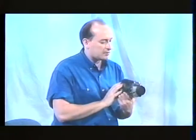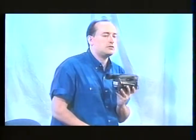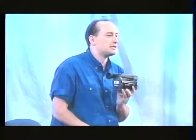The first part of the class, like I said, is single camera. We have four of these Hi8 camcorders. We will teach you how to operate these. You can check these out of the studio on a first-come, first-served basis to produce your own programs.